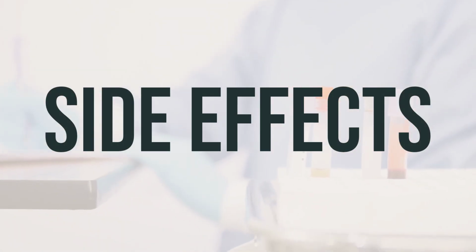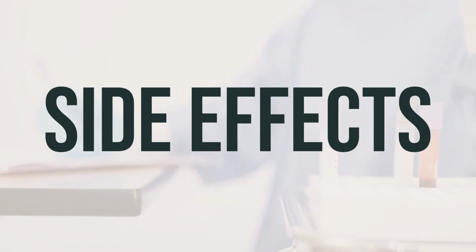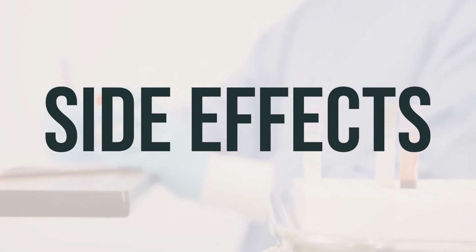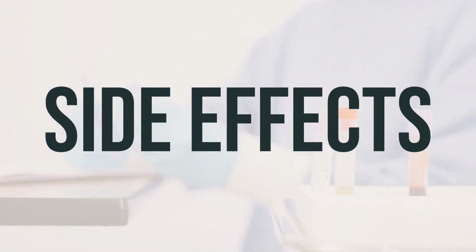Some common side effects of Syeda include nausea, vomiting, headache, bloating, breast tenderness, swelling of the ankles/feet, and weight change. You may also experience vaginal bleeding between periods or missed/irregular periods, especially in the first few months of use. If any of these side effects persist or worsen, it's important to inform your doctor. Syeda may also raise your blood pressure, so it's essential to monitor your blood pressure regularly and notify your doctor if the results are high.